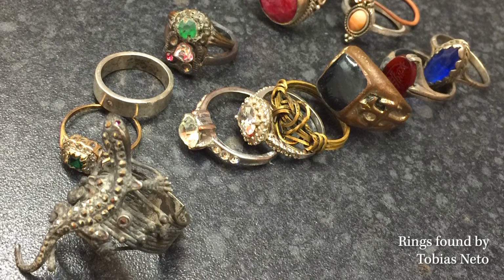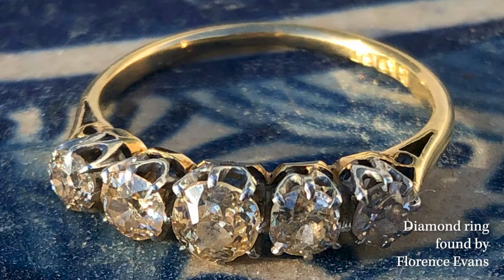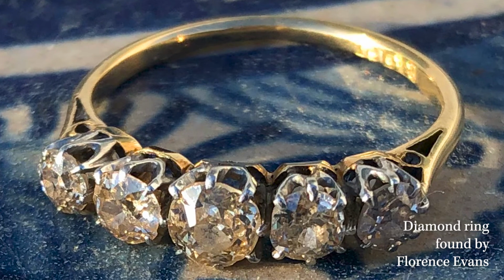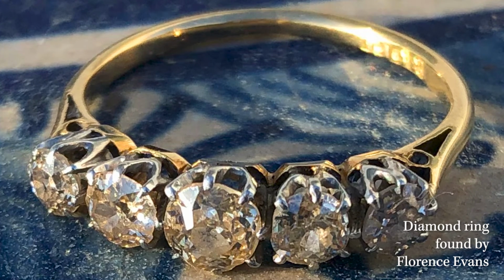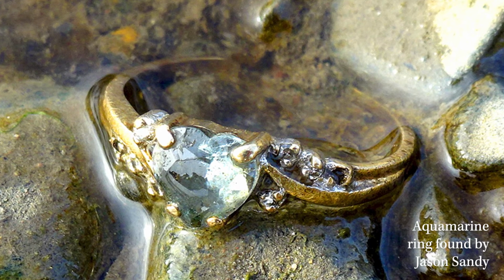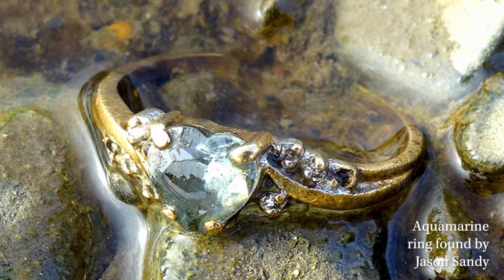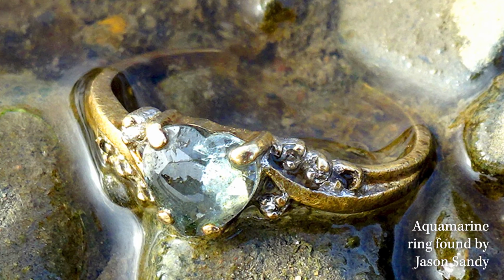And some of the best rings that have ever been found in the Thames, one of them was found by Florence Evans. And you can see on the left-hand side here, a beautiful engagement ring that's set with five stunning diamonds. And on the right-hand side is one of my own favorite rings, which I found under a bridge in West London. And it has a heart-shaped stone made of aquamarine gemstone. And that was a favorite gemstone that was used by the sailors to bring them good luck while they were at sea.